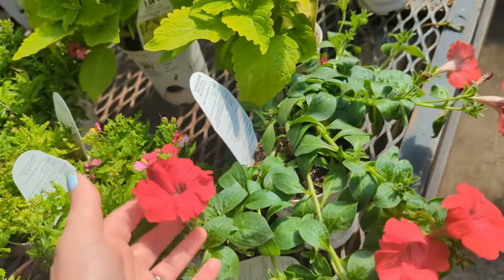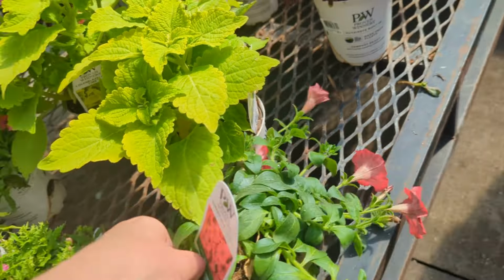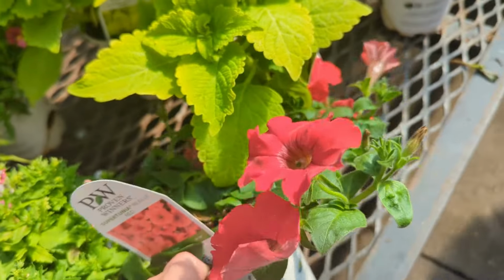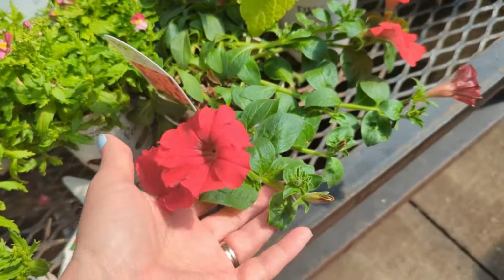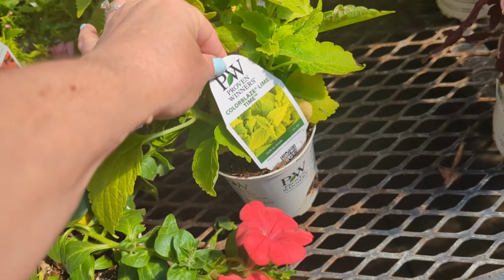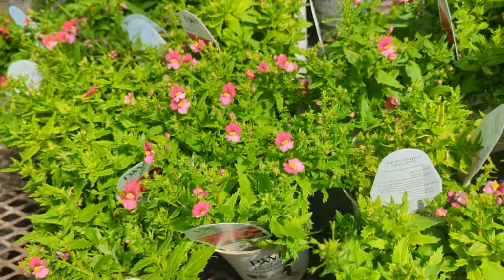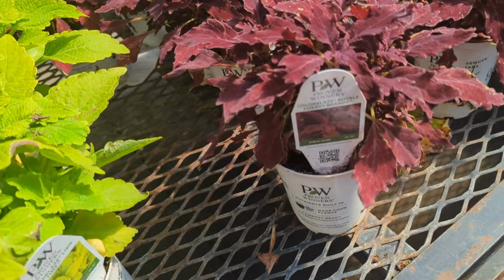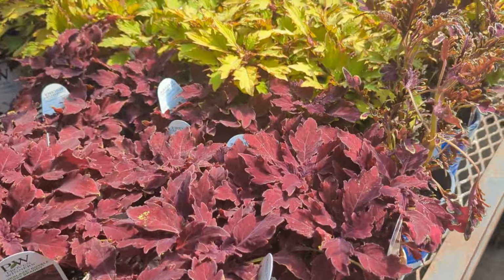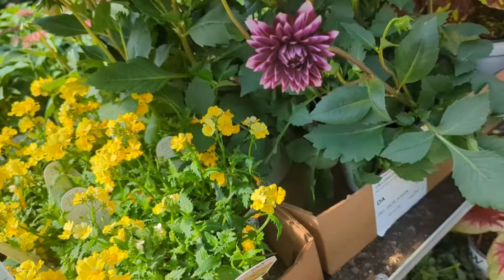Look at all the buds on that plant. And then they also had this Supertunia. Is it really red? Let's see. Yes, Supertunia, really red. Really, really beautiful. And another coleus, Color Blaze Lime Time. Some more of that coleus, the Royale Cherry. Over here is more Nemesia, Sensatia Lemon.